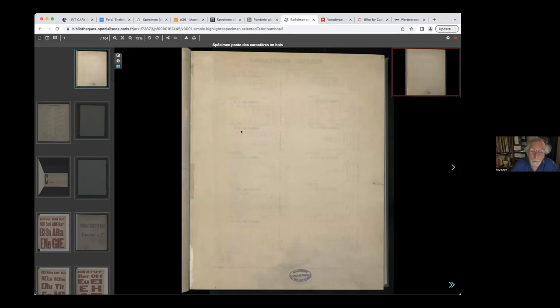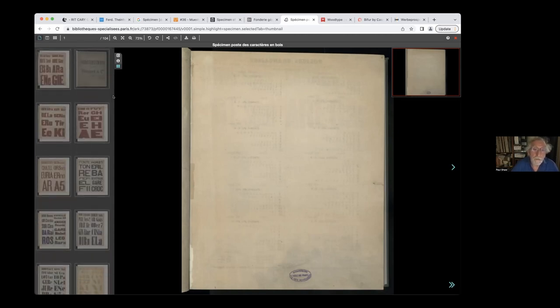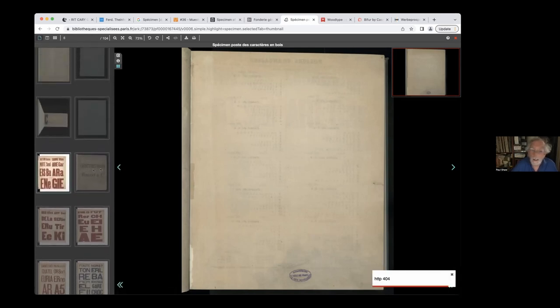And it took me like a month to download every one I could find because they're huge files, like over a gigabyte. And sometimes they get hung up. So I would recommend you download them in batches. Otherwise, you may find that you've wasted a couple hours and gotten nothing because the website has crashed or whatever. I don't know what happens. But this is a specimen of wood type from 1860, and it's in color.